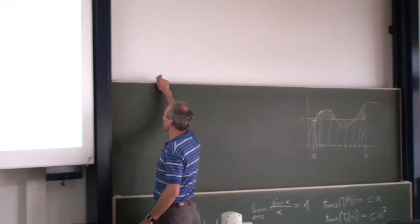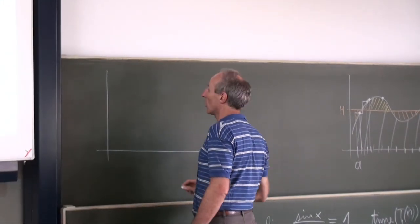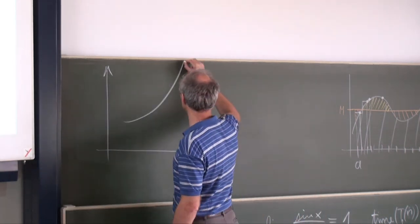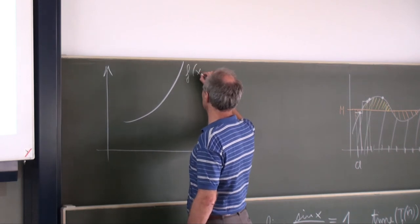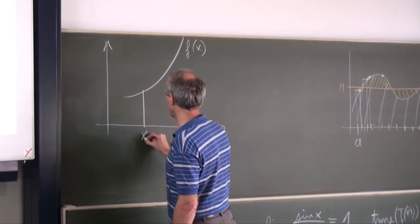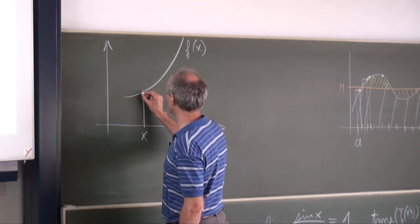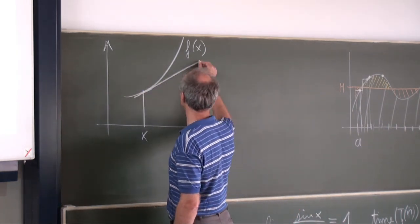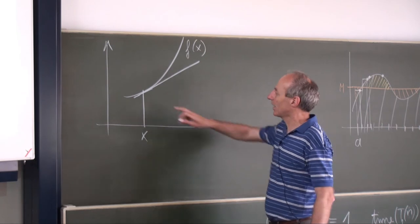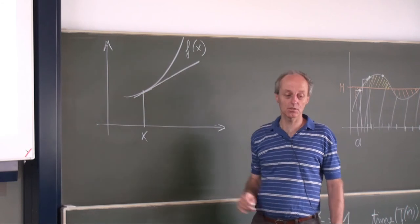We start looking at the definition of the first derivative. So we have some function f of x, and now in this point x, we want to know the first derivative. And you know this picture. So we put the tangent to the function in this point. That's what we want to have. We want to know the slope of the tangent in this point.